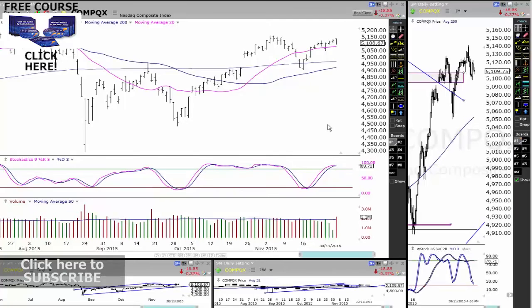Going back to the Nasdaq, it had an outside day, still hovering around these resistance levels as a double top formation. And again, the stochastics and the volume. So I wouldn't be too surprised to see a pullback in the markets, especially if you go back over the last 2 Decembers, where we actually had a pullback. For the first half of December, the last 2 years, we've had a pullback, and then we've had the Christmas rally. So that's that one there.